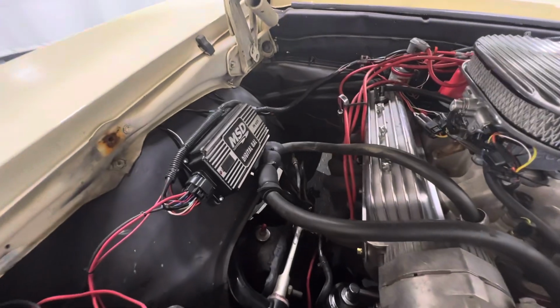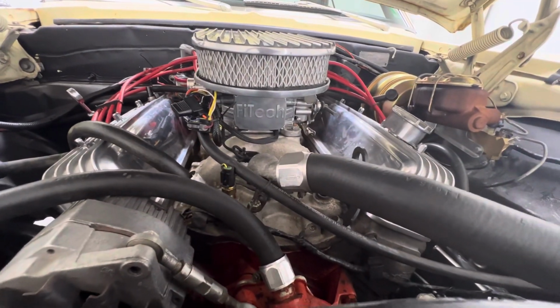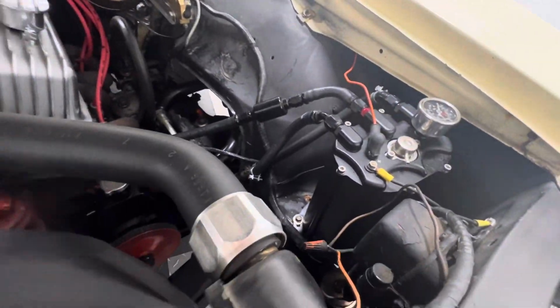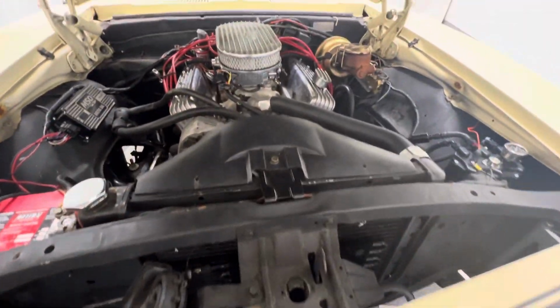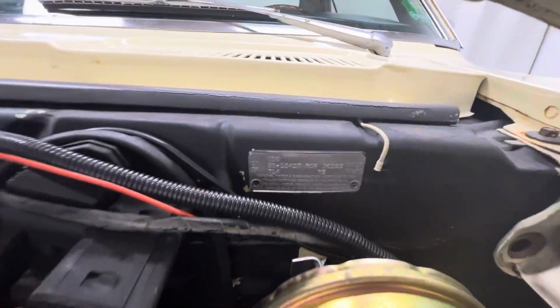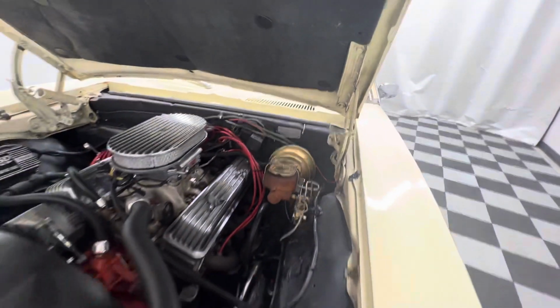MSD digital ignition. FiTech fuel injection, booster, Optima battery. I passed through that real fast, didn't I? Picture of the cowl tag.